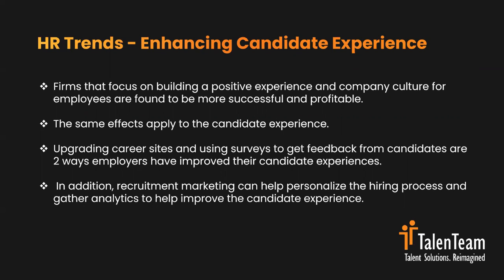The firms that focus on building a positive experience and company culture for employees are found to be more successful and profitable. That's why we always keep the descriptions very clear from the start of the job till applying, keep the candidate informed whether the hire is perfect or not, and personalize the candidate experience. Correct. So the basic point is how we upgrade the career sites and how we use surveys, taking feedback from candidates. These are the major ways employers have improved candidate experiences. In addition, RMK can also help us personalize the hiring process and gather analytics to help improve the candidate experience.